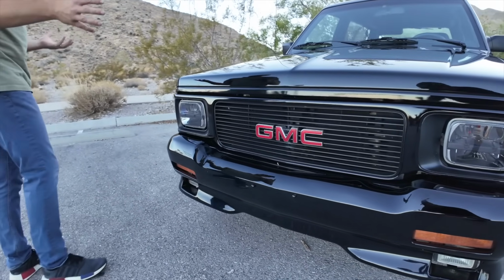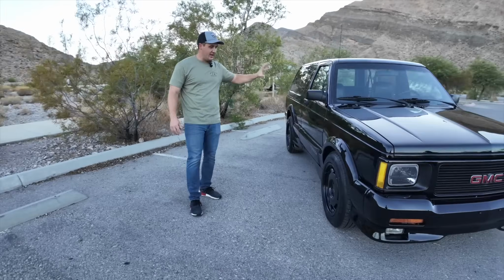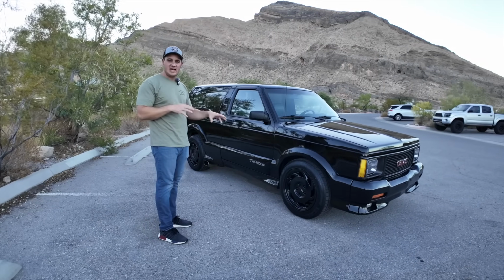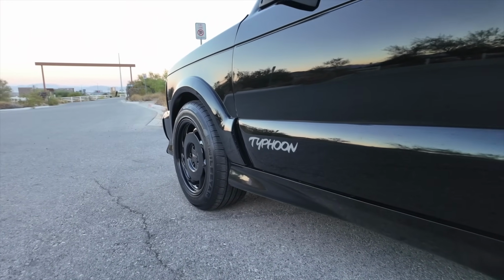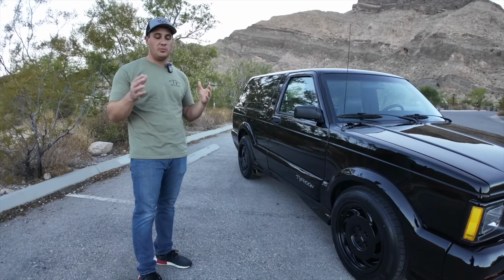Jay Leno daily drove his Syclone for a long time, so it's really cool. As we make our way down the side, we've got new Typhoon decals, because as we repainted it, one of the ways you can tell what year a Typhoon is by the color of the decal. So this is a 1992, so it has silver decals, and the 1993 had gold decals. These were only produced for 2 years.